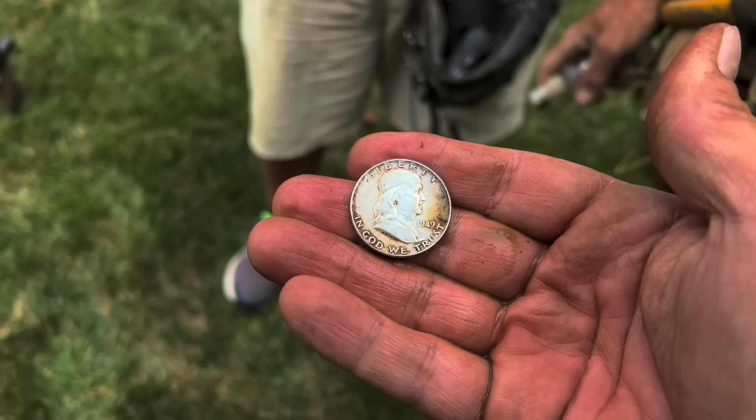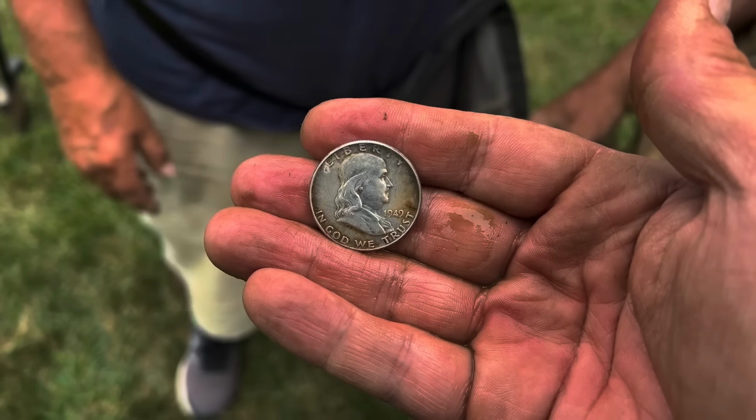I don't want to show off. No, you are. You're showing off. But you guys, all the silver you got, put it on a scale. Oh yeah, yours is heavier than all of ours. You guys know I'm just kidding. I hope you guys are fantastic.